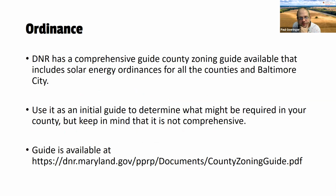I can try and see if I can advance this. So at the end, when we get through the PowerPoint, I'm going to show some county code examples. But DNR has actually put together a pretty good comprehensive guide of the county zoning requirements for all renewable energy in the state. It has solar and wind, utility scale and small scale, so it's really helpful, and it includes Baltimore City as well. I would say use the initial guide to figure out what your county's allowing, and then go to the county code just to verify that nothing has changed.